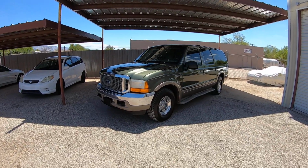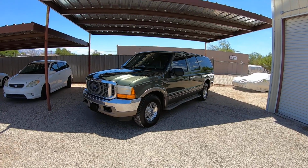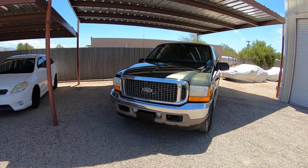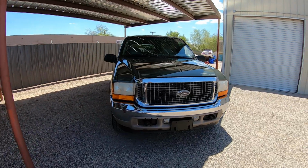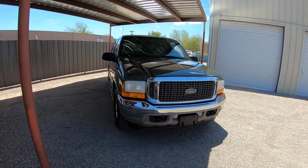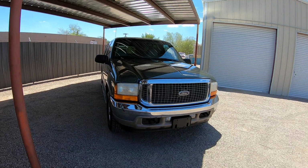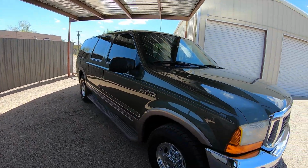When I bought it, it was a non-runner, and the reason was it needed an alternator and two batteries, and they didn't want to do it. So we brought it to Tucson and did a new alternator, both batteries, and a glow plug module. It runs, looks, and drives great. It is on a clear title, and I think it's 184,000 miles. We'll get in it and look at the odometer ourselves.